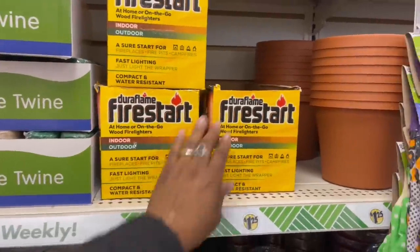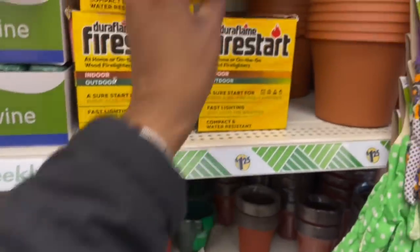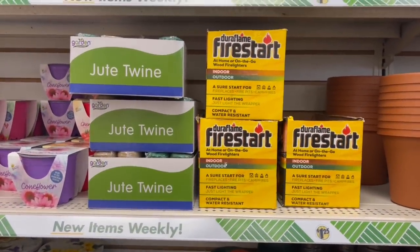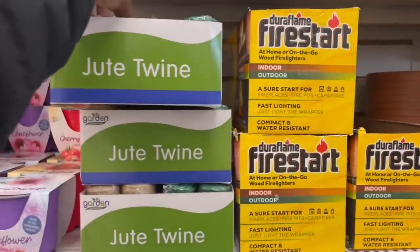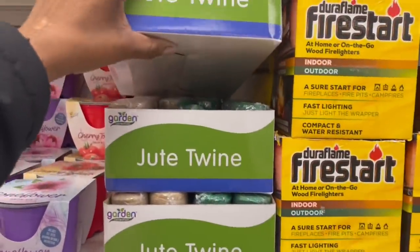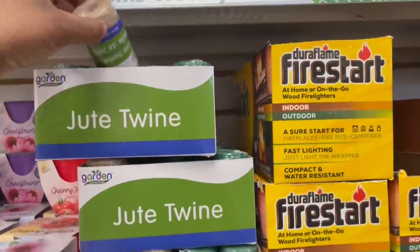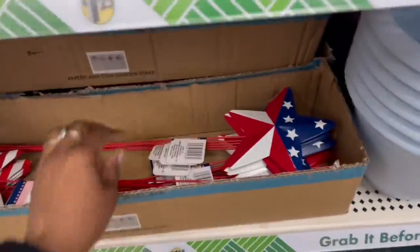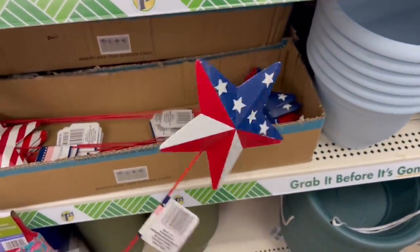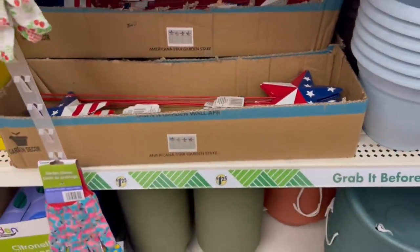So here we go. All the tiny fire starters. Again, I know a lot of people use them for camping and all of that, fire pits and stuff like that. Oh, look at the jute twine. They got that going on. We didn't see this, the different colors. The green and the tan up here. Oh girl, here they go. They are getting ready with the flag. Yes, it's a bunch of those. I probably got a minute on that.